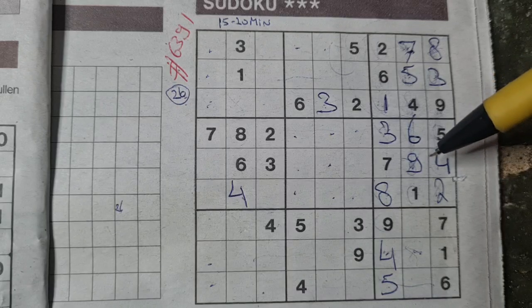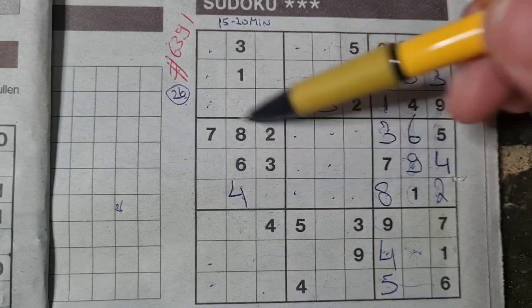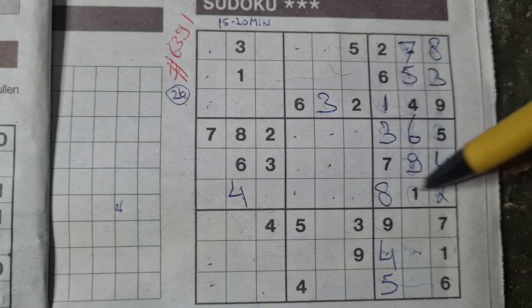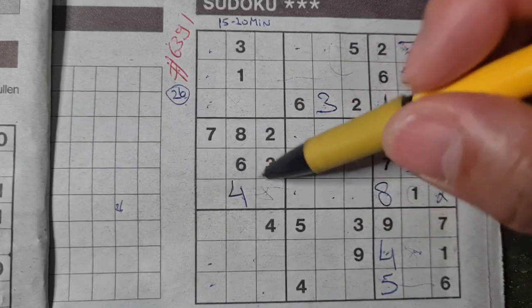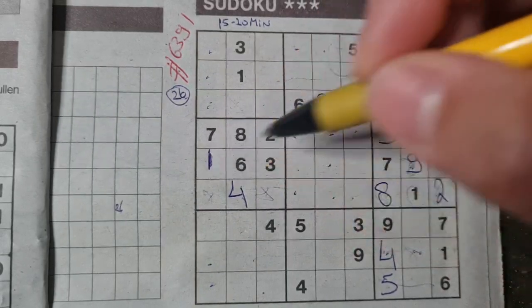One, nine, four. Okay. Three missing numbers now in this big square. One of the missing numbers in this big square is the number one. We have one in this row, so no one in these two boxes. So one box left for the one in this big square should be there.